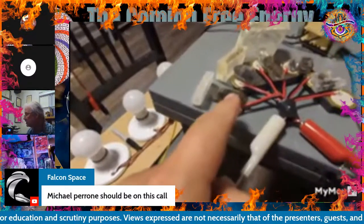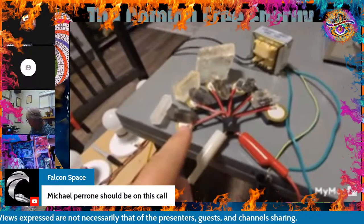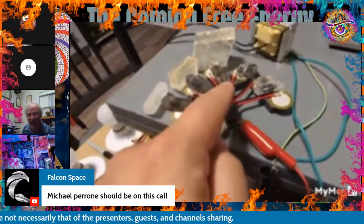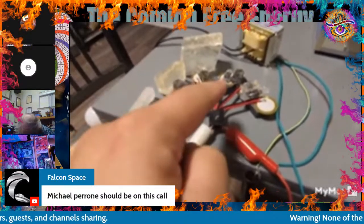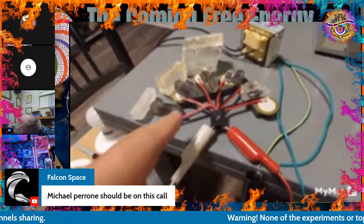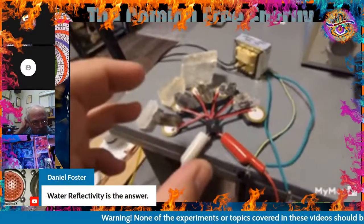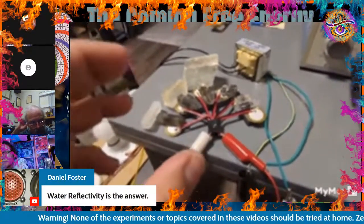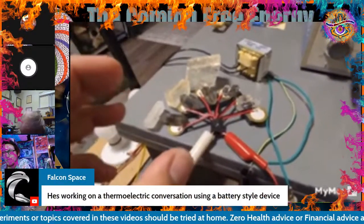And then what was the other component? Mark from Falcon is right, Michael would definitely be able to add significantly better information than my input, for sure. The input is nothing. The input is water. Okay, so what's the DC voltage output? It's just called a carbon rod.